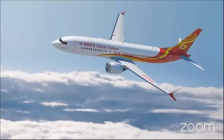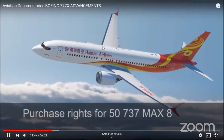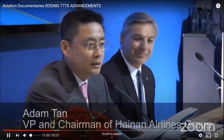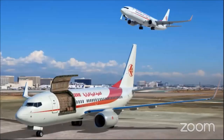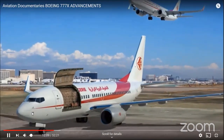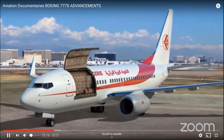Stepping along with its larger sibling, 737 MAX celebrated a new customer as Hainan Airlines committed to purchase rights on 50 737 MAX 8 airplanes. In 20 years, we are so and all the success things we have done, we're definitely part of it because the Boeing support. Another 737 order, this for two generations. Between passenger and cargo layouts, the airplanes will provide the carrier with increased flexibility.